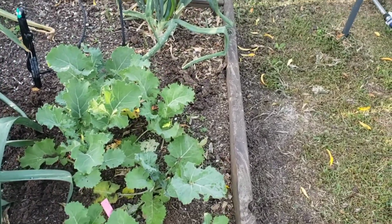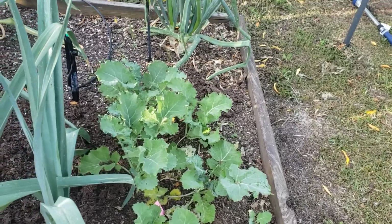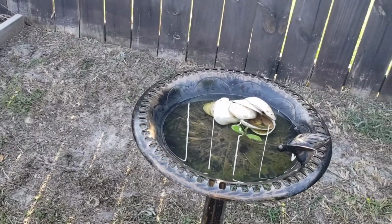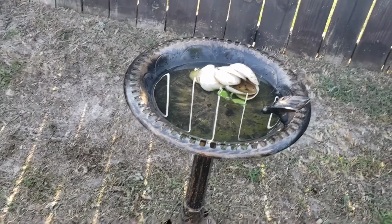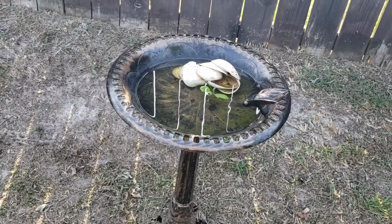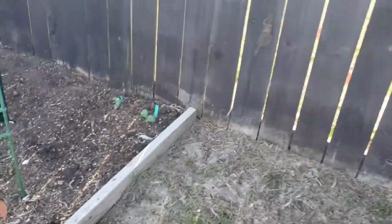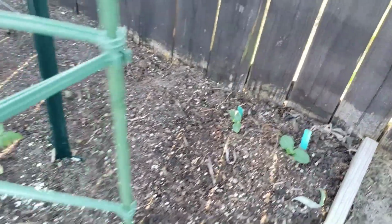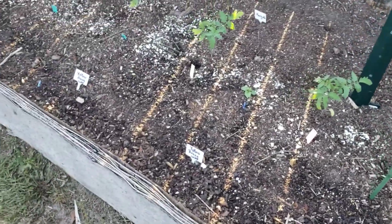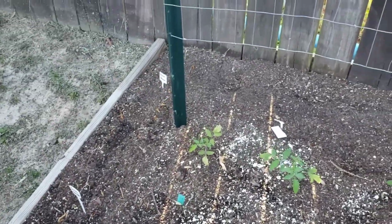Then we have a little bit more brassicas in here, but it's getting hot. Have to wash this. In the afternoons, this is really, really full of birds. More zucchini. This week, I planted a lot of seeds, hopefully in this bed, that are going to come.